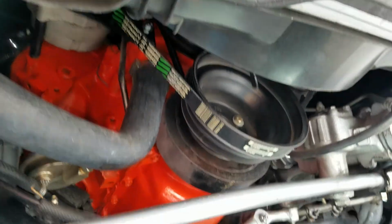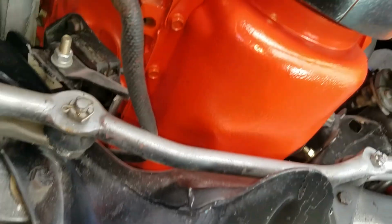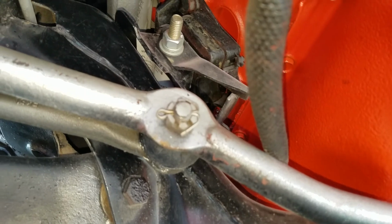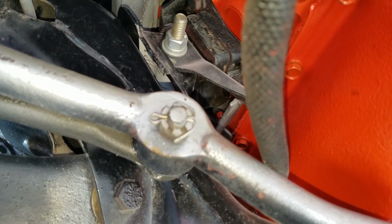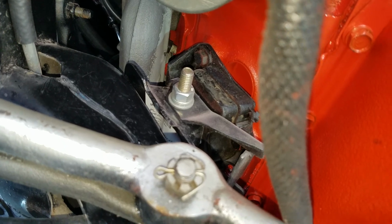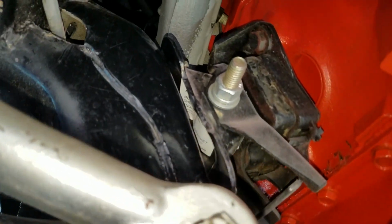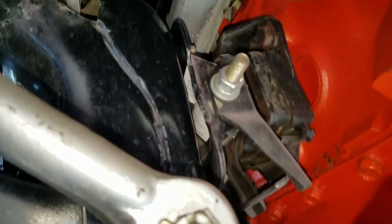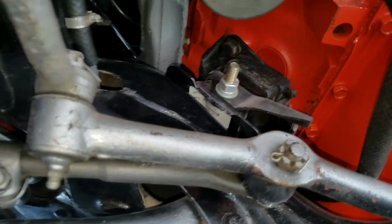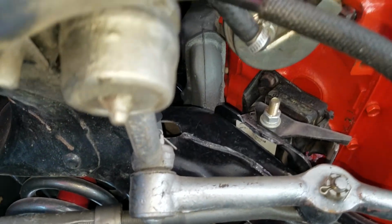Radiator core looks to be in good shape. Engine was reportedly out and rebuilt, and the engine paint's still in great shape. I don't see any major overspray on the engine mounts. Maybe just a little bit of orange color that's got some overspray dust on it, but the bolts there holding the engine mounts are nice and clean and they're in good shape.